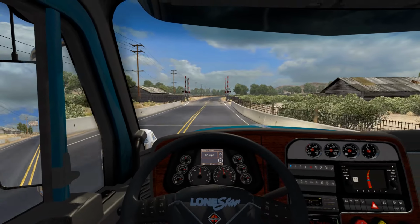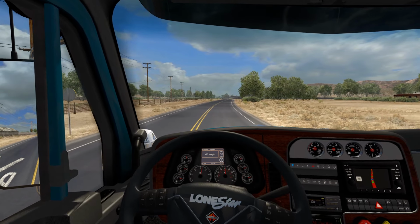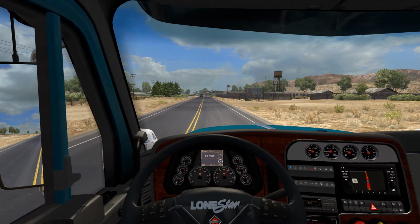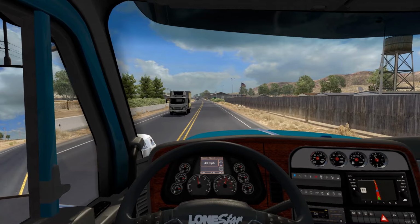It's not massively quick either. I mean, this is 610 and my foot is still flat and we're doing 40. I mean, this trailer isn't that heavy, 17 tons, and it's just not even accelerating up. I mean, that isn't great. Let's just slow it down.